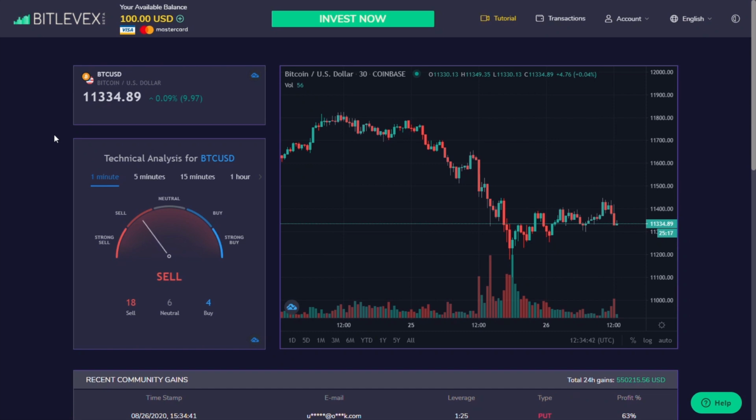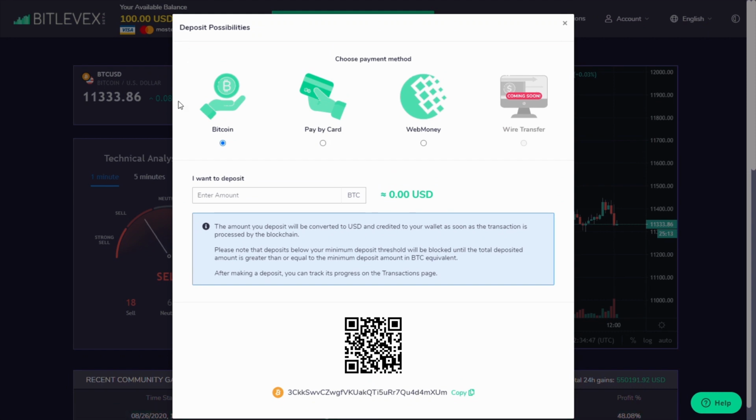After logging in, you will have to add funds to your account. Currently, we accept Bitcoin, credit card payments, web money transfers, and wire transfers are about to be added. As soon as funds arrive in your account, you can purchase Bitcoin options.